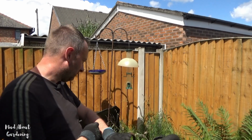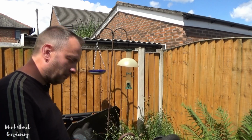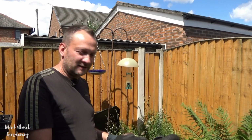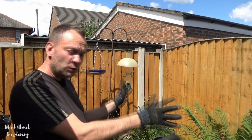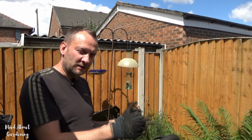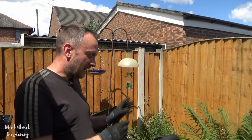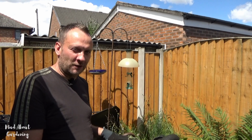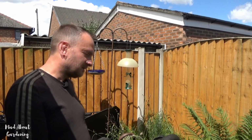There are lots of bits and pieces here, wheelbarrow, pots. There's all manner of things. This area is going to be cleared. We're going to have 2 shrubs in, possibility of a third one, but there's going to be 2 shrubs. I'll show you those in a moment. And the whole area just needs clearing and preparing for the shrubs to go in. So I better start.